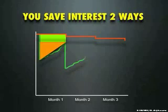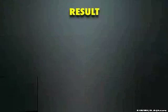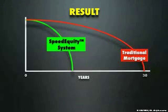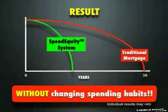These savings will roll into the next month in the form of a lower daily balance, and this new cycle will compound month after month to save you more and more interest. Ultimately, with all this knowledge and the help of our software program, this revolutionary way of working smarter will allow you to slash years off your home loan and can save you tens of thousands of dollars in interest, all without changing your current spending.